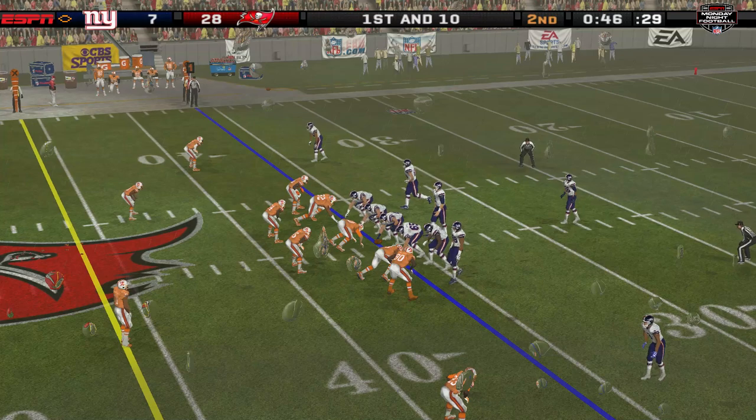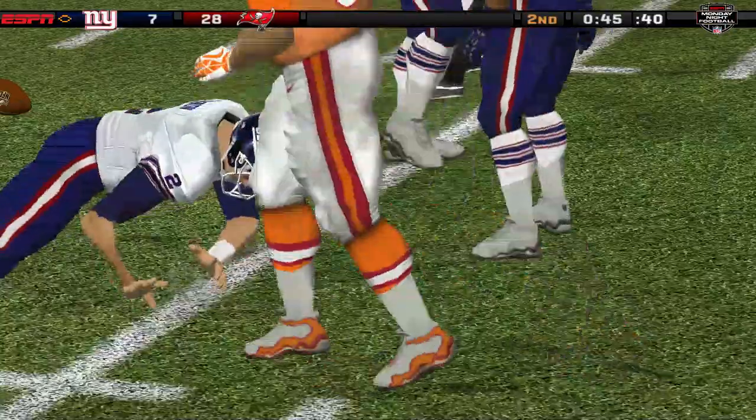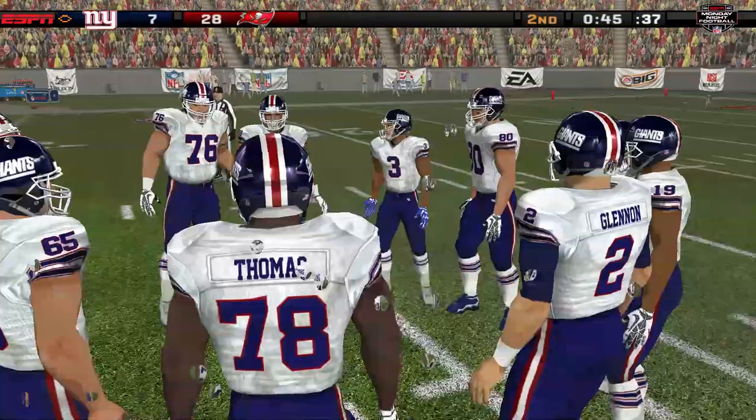First and 10. Number two, back in the shotgun. Gets his hand up. He won the battle at the line of scrimmage and forced a bad throw. Every quarterback needs a little time to look over the field. There we saw a quarterback who wasn't given any time at all.